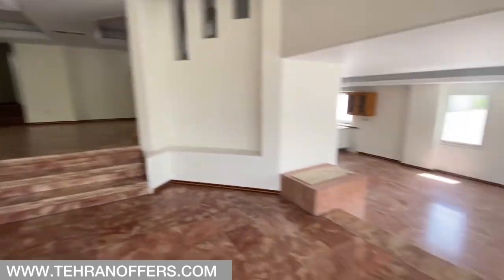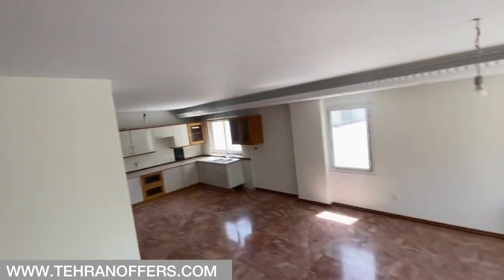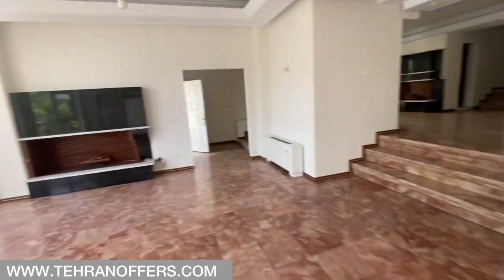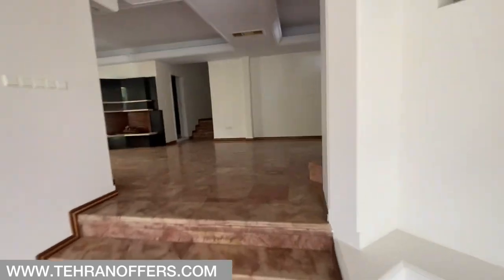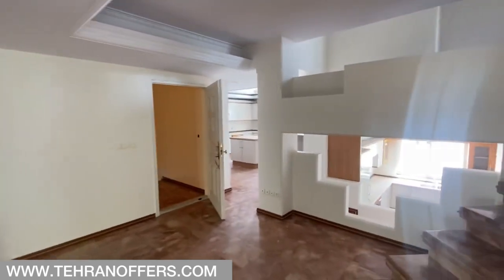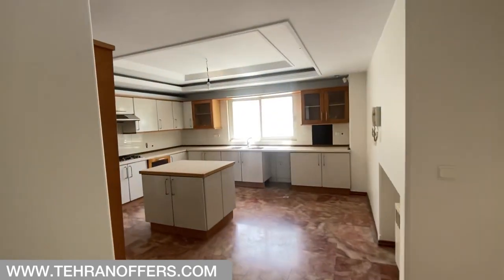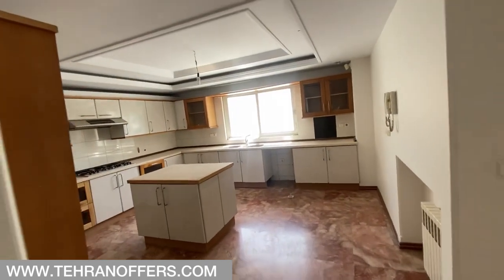This level is duplex with two living room area, one big kitchen, three bedrooms, and 2.5 bathrooms. That's another kitchen here.